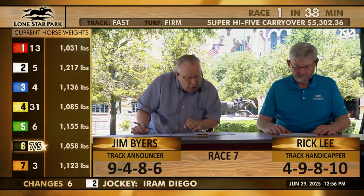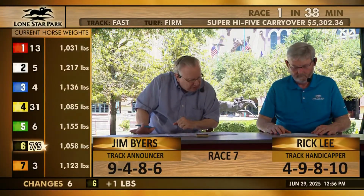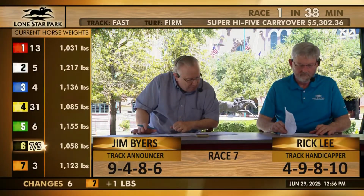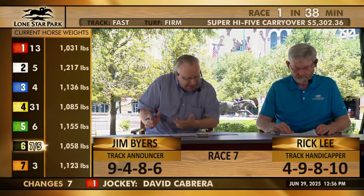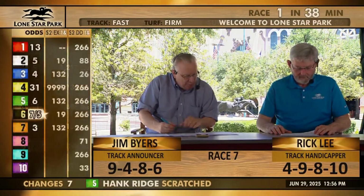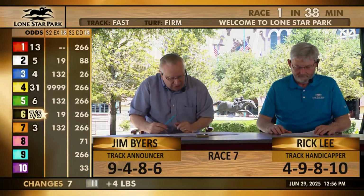Scratch the 5, Hank Ridge, race 7, 6.5 furlongs, Texas bred, maiden claimers for $7,500. The top 2 morning line choices in here, Red 47 and 6 Iron, both come out of the same race, and it was a while ago. It was May 10th. I like it when they come out of the same race. You get a little bit of a head-to-head comparison, and we've gone with the opposites. You've gone with Jalen Clary, and I've gone with Mindy Willis.